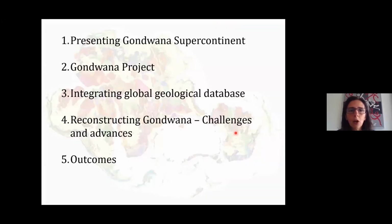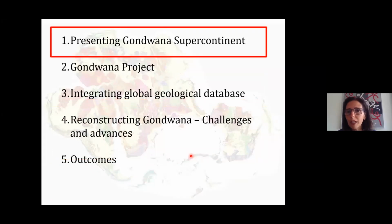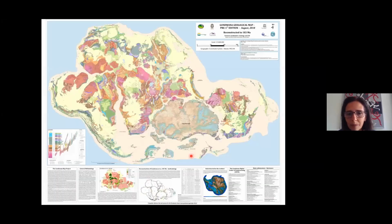today. The first part of the presentation is what I presented here in Bern one or two months ago, before the lockdown. It's an introduction to the continent, which I will pass through a little faster to get to the main points I would like to stress here, points 4 and 5, about the reconstruction and the outcomes. But first, we're going to start by presenting what we call the supercontinent Gondwana.